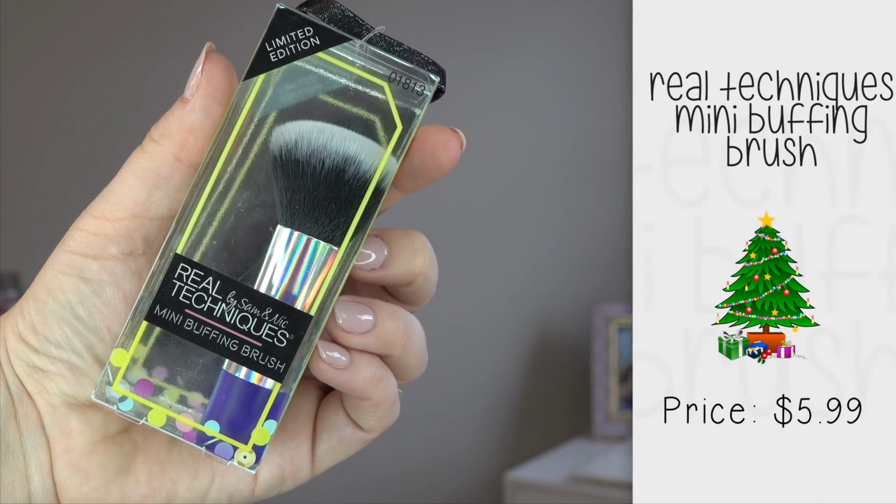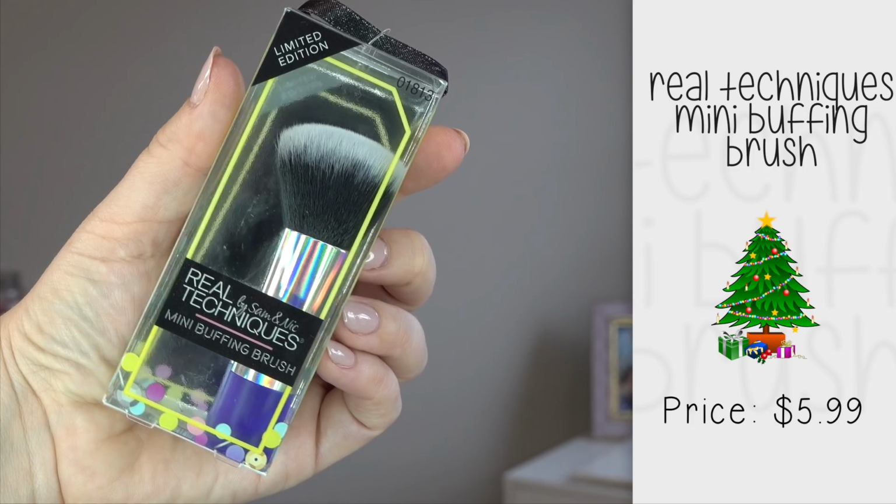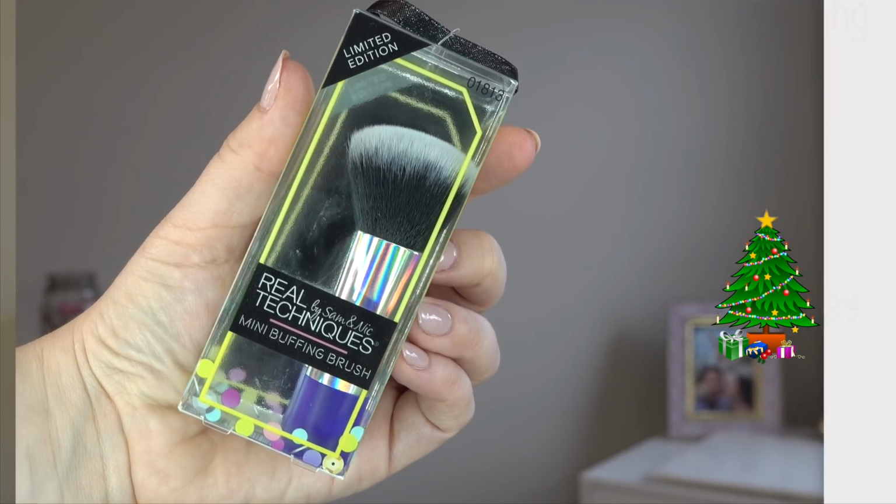Then this cute little Real Techniques mini buffing brush. I thought this was adorable. It's got this little purple and then a really shimmery silver little ferrule there. Their brushes are really, really nice. They really are. And actually, I'm not a big fan of mini brushes, but for a buffing brush, it's almost easy. You can just grab it and really buff the foundation or powder into your skin. So I was like, actually, that's not the worst. So I thought that was a really good deal and really, really cute.